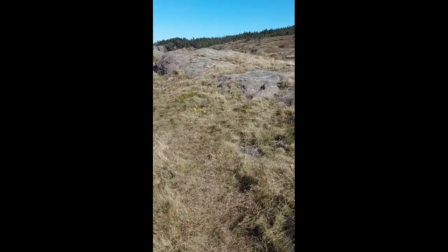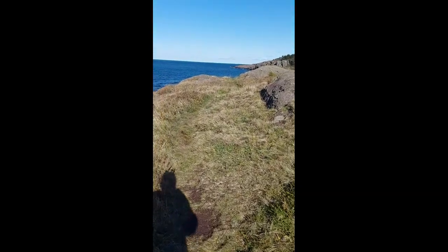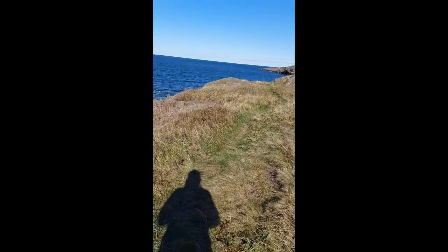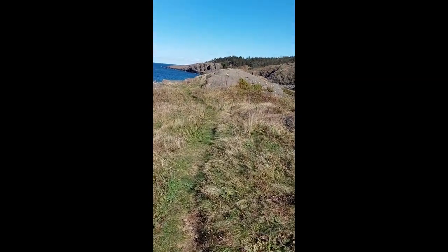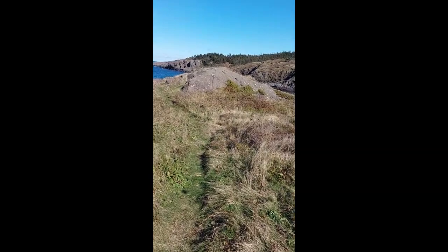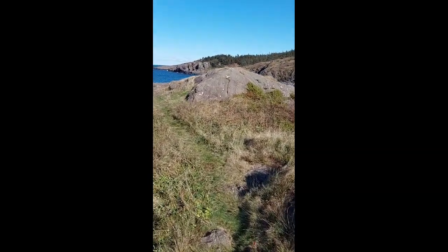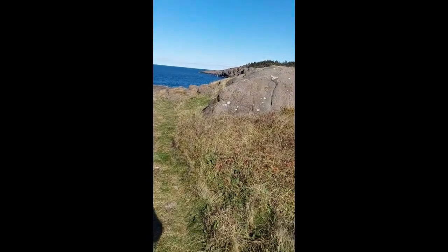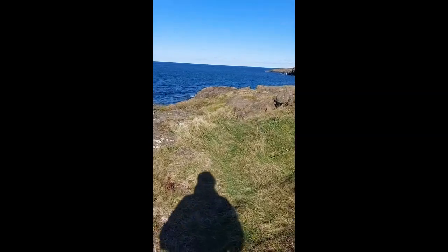Sometimes it's good to just be a tourist in your own place. Oh, that wind is cold. It is biting. This is Long Island, Nova Scotia. Beautiful cove. Oh. It's the Bay of Fundy.